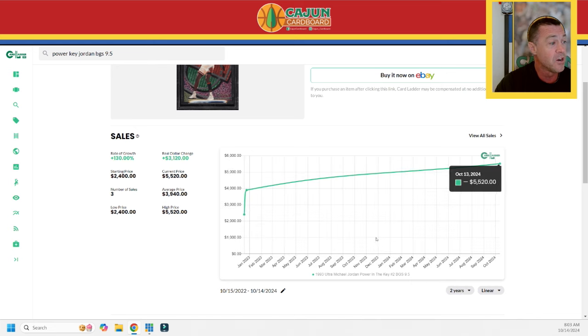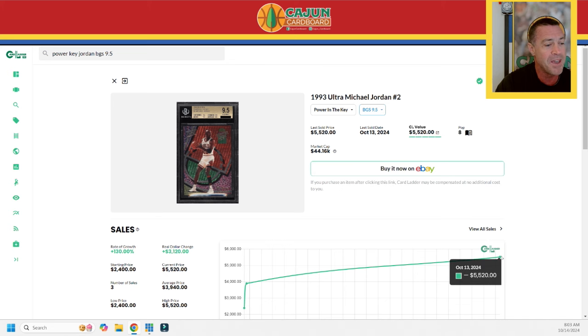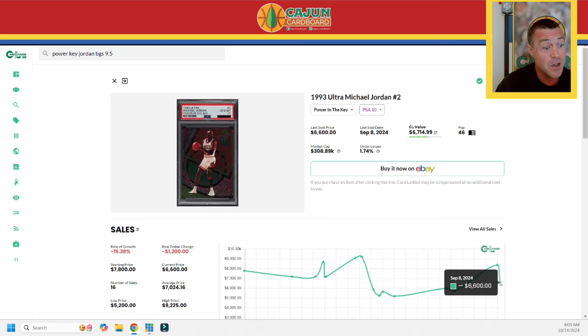If we go out to 2 years, there's your sales. Over 2 years, the card is up 130%. What is a PSA 10 worth? If the BGS 9.5 sold for $5,520, what do we expect a PSA 10 to be worth? $6,600. So this is where BGS 9.5 is eating up a big portion of that PSA 10. It's up to 80% of the value of a PSA 10 or something like that.